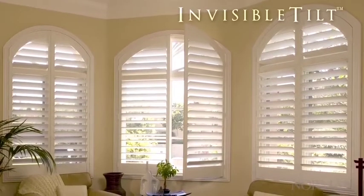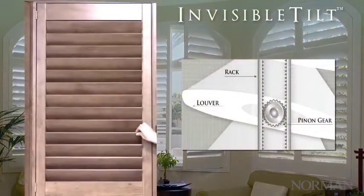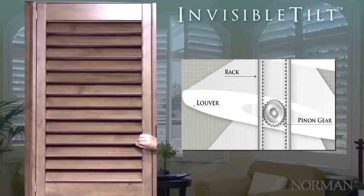You can also choose invisible tilt, the award-winning gear-driven system that tilts without the need of a tilt rod and provides wider, more streamlined views.